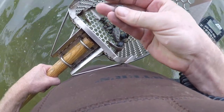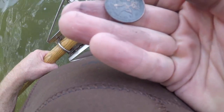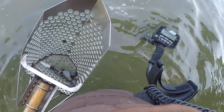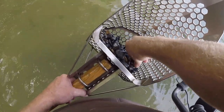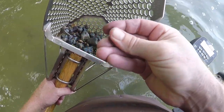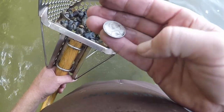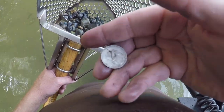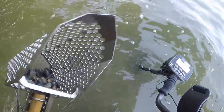Modern clad. Oh yeah, 2018. Sweet. I took a few scoops on this one and it's in the 50s. And a nickel. $19.73. All right. Very good. Get another one.